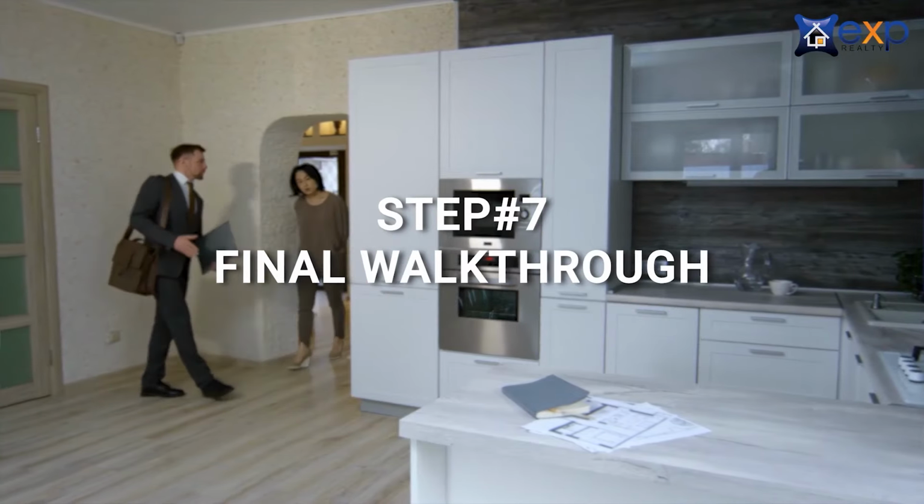So step 7 then, I hope I'm not going too fast, everybody with me? Step 7 would be your final walkthrough. Final walkthrough happens once we have a clear to close, right? Which is that we're ready to go, everything's ready, the lawyers have the documents ready for signature, and we've determined a time and place for the closing. So the walkthrough will happen either the night before or the morning of, depending on when the closing is.